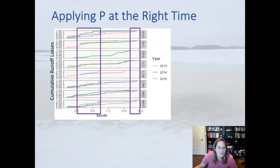What about applying phosphorus at the right time? This is a quick graph that I whipped up to look at cumulative runoff losses, and on the x-axis you can see month of the year. So February is 2, May is 5, October is 10, and then of course you get December towards the end. These are just different sites that we've done research at, some of them in Ohio and some of them in Ontario. But essentially we're trying to look at when the runoff losses are happening in terms of periods of time throughout the year.